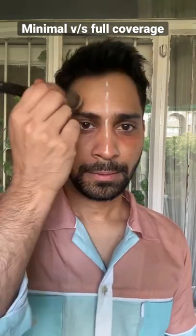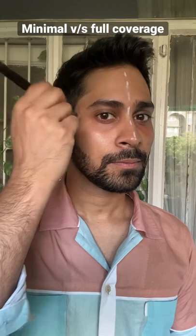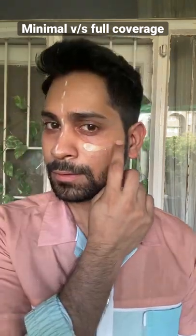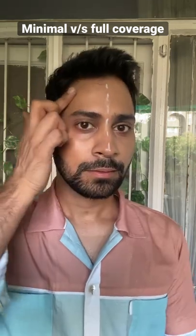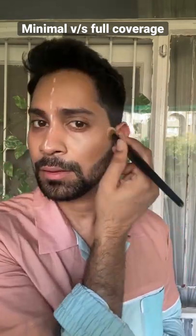With a really light layer of foundation on this side, the idea is to not cover everything up, but just to make your skin look a little more even. But more foundation on this side to get that full coverage look. The contour will be very, very minimal on this side and obviously a lot more prominent on this side.